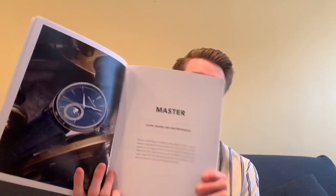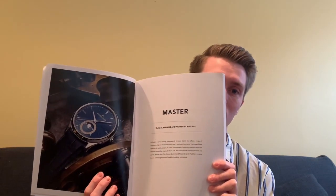And one thing that also stands out about this is that they actually have a table of contents where they discuss what pages you can find all the different collections. So, Master Ultra Thin, Control, Grande Tradition, Polaris, Duometre, Atmos. It's cool they have all of that. So you get into all the sections, and you begin with the Master collection.